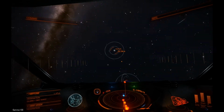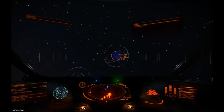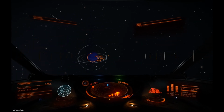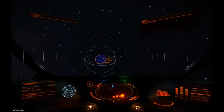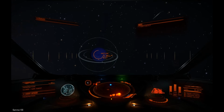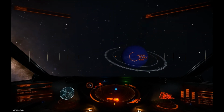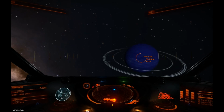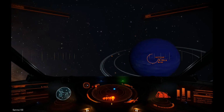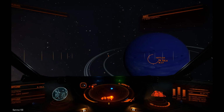Just curious, what have we got over there? Triton. I think that's one of Neptune's moons. Again, very blue looking, as we would expect with Neptune. Neptune always known to be a very blue planet. Now that's got a lot of the swirliness that I was wanting to see more of in Jupiter. Those storms and stuff going on around the outside. It does look very, very cool though.